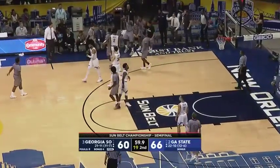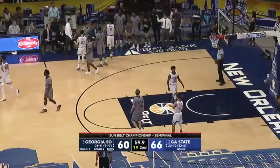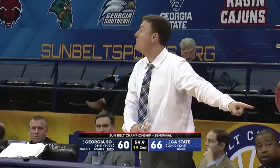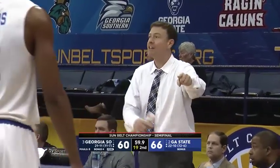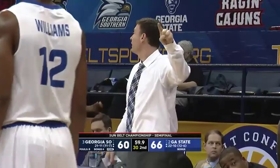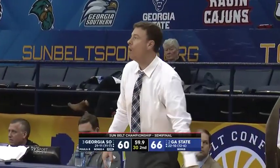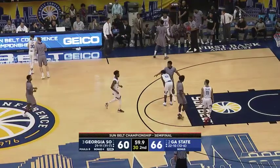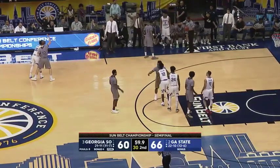And a whistle, standing on the sideline. Ike Smith took that pass with his foot on the sideline. What a costly mistake with 59 seconds to go. Now that press has to be a little bit more assertive and aggressive now because they need the ball.